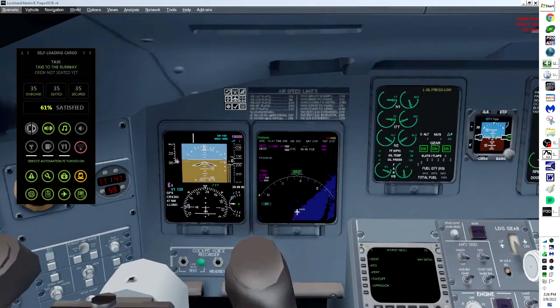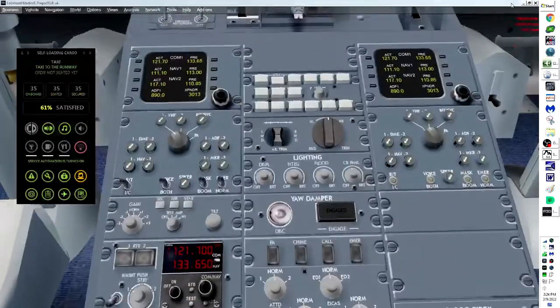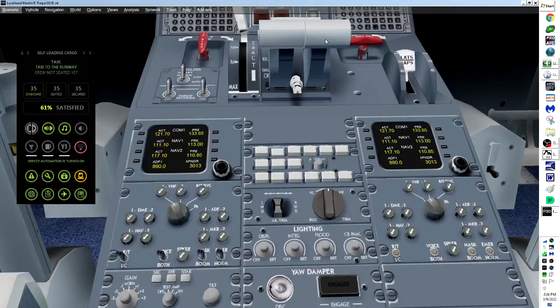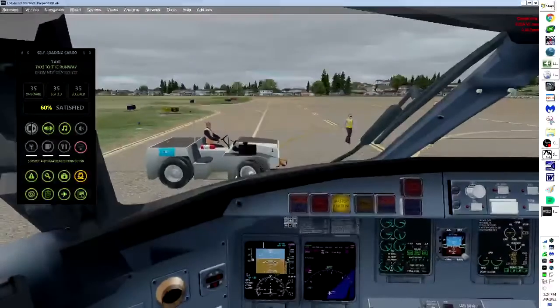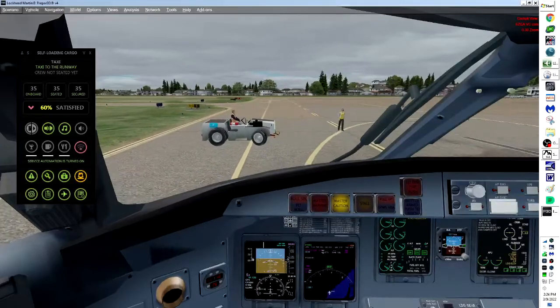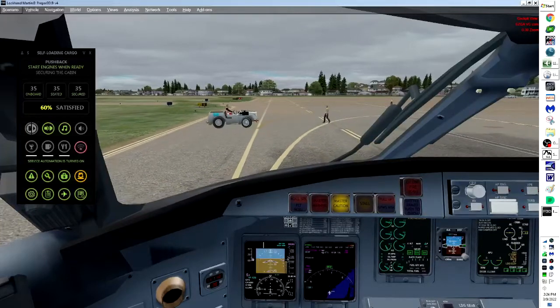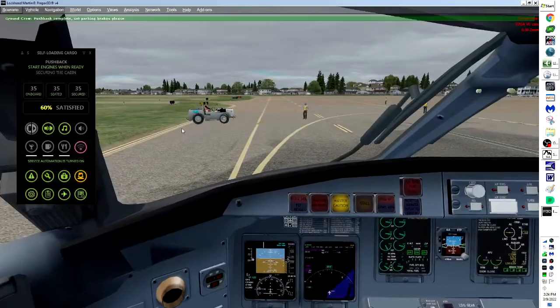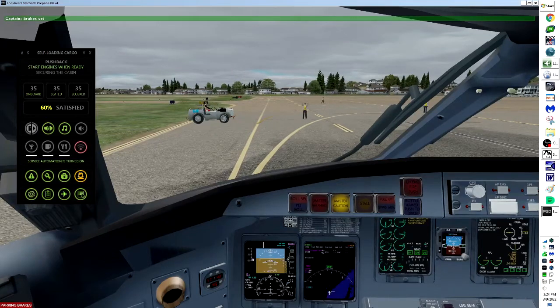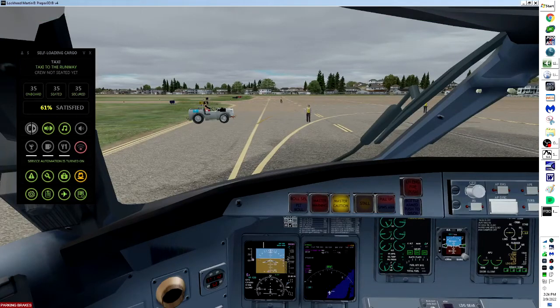Self-loading cargo. Flight phase, taxi. Self-loading cargo. Flight phase, pushback. Pushback complete. Set parking brakes, please. Brake set. Roger. Self-loading cargo. Flight phase, taxi.